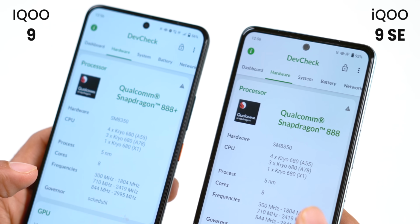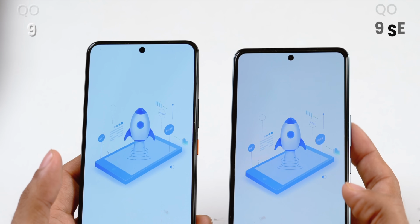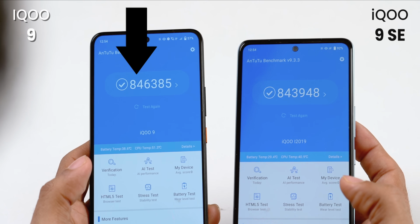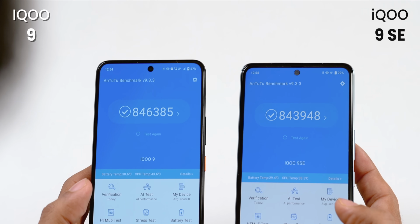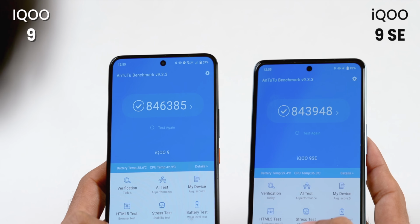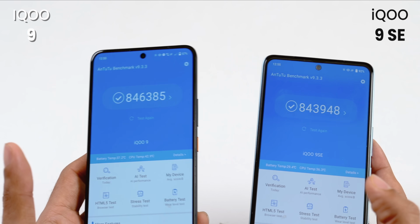Now, iQOO 9 SE comes with Snapdragon 888, whereas you get Snapdragon 888 Plus on iQOO 9. Now, you would be like, Pratik, that's easy. 888 Plus is better than 888. And as per AnTuTu benchmark, iQOO 9 is a bit better, like 8,46,000, whereas iQOO 9 SE is like 8,43,000. Very minor difference. And fun fact, we did the AnTuTu benchmark 4 times and 3 out of 4 times, both had almost the same score.